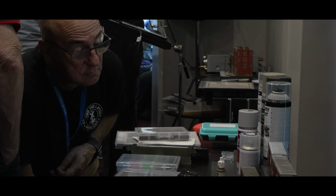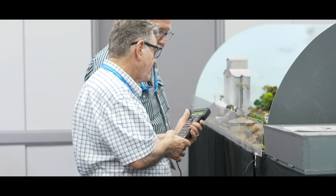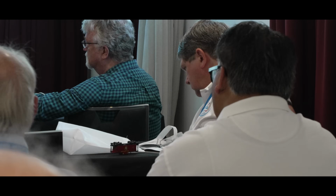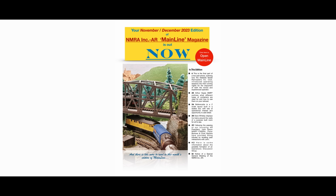To achieve these objectives, the region operates through its divisions, publishes the Mainline magazine, which is released bi-monthly, hosts conventions, and actively promotes the NMRA Achievement Program. And you can find detailed information about these activities and specific events for your state on the Division Meetings webpage.